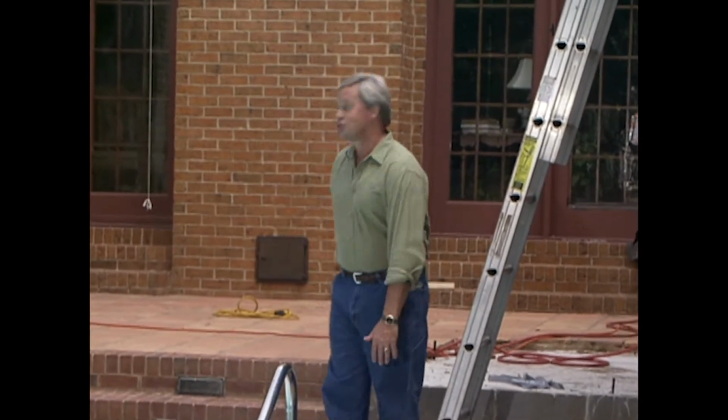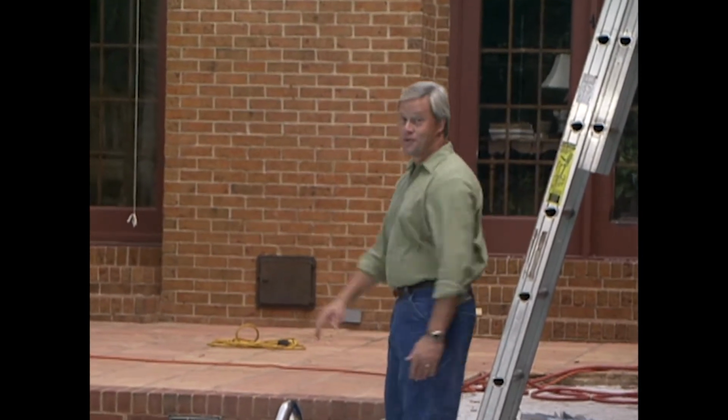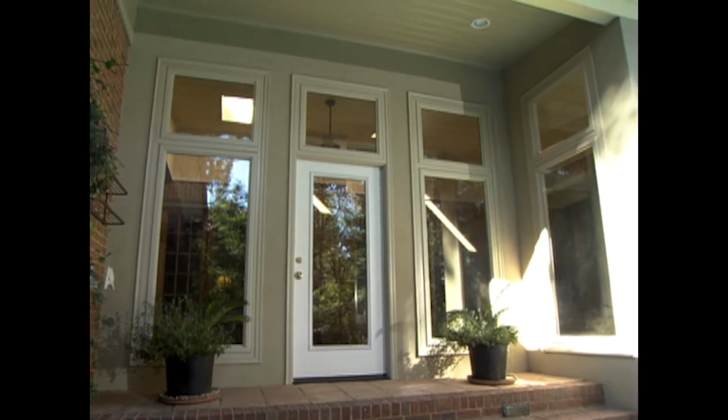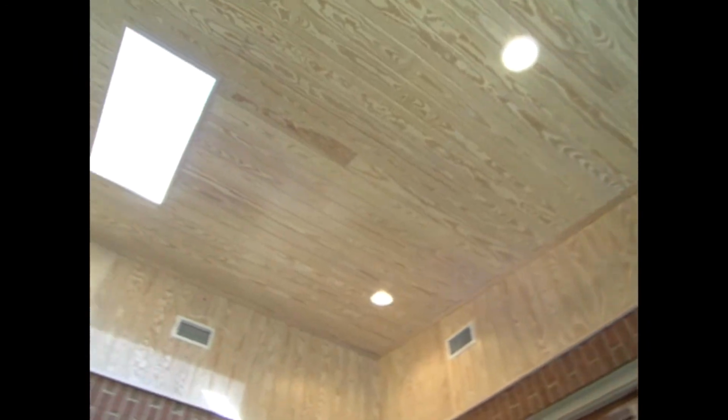The solution is to convert the patio to a sunroom. Now, we'll be putting a wall across here with a large bank of very energy efficient windows and a very nice tall wood ceiling. And you'll see it all completed in this week's show. Don't go anywhere.